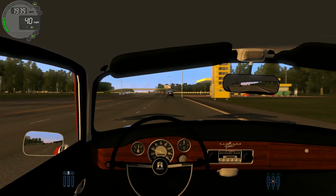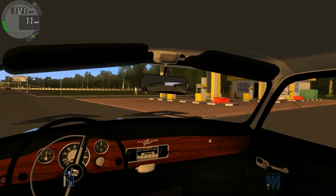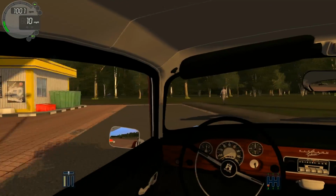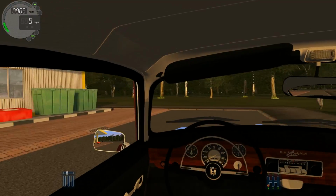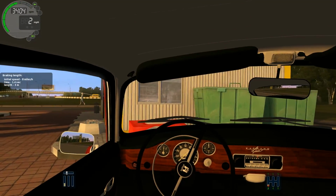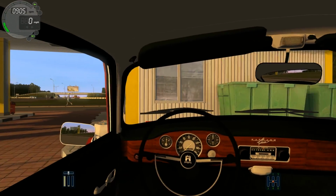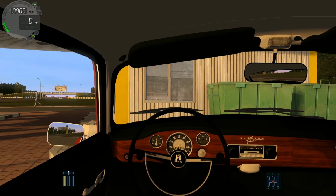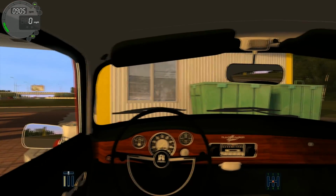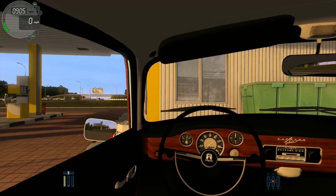But we're just gonna pull out here at the gas station, and I'm gonna grab my beloved coffee. And I hope, as I said, I hope you guys enjoyed this little trip down memory lane. And the next modded car will be then a Mercedes, and there is a story to that one as well. But more to that once we are back in city car driving.